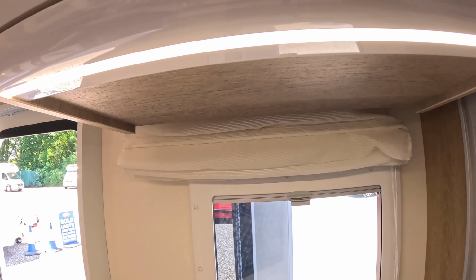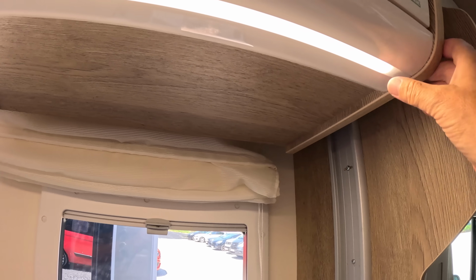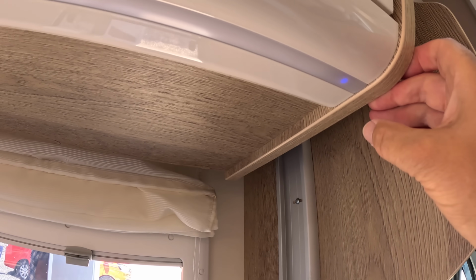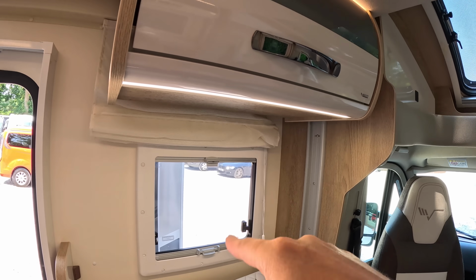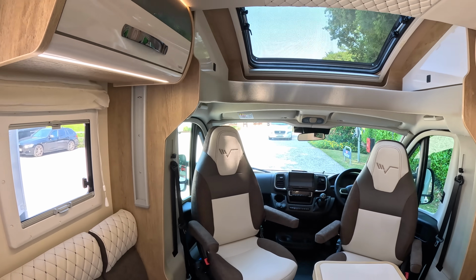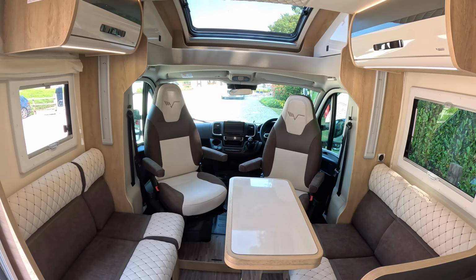In fact, talking of lighting, some really discreet lighting under here. I didn't realise what this was until, if you touch this end bit, you can see that pretty much disappears, but you've got that little blue light at the end there, which just lets you know where the button is. That's quite clever, isn't it? Again, opening windows, again blinds that come across those, and that is the front bit.